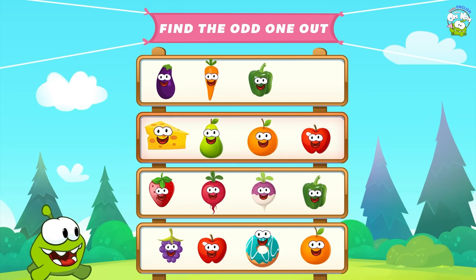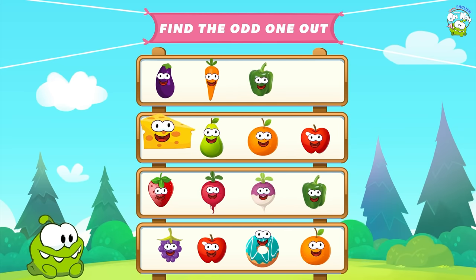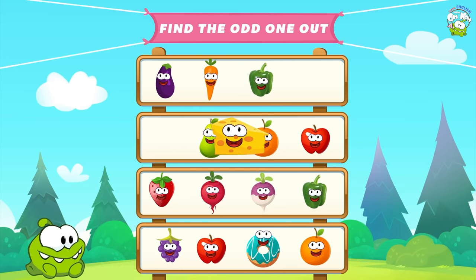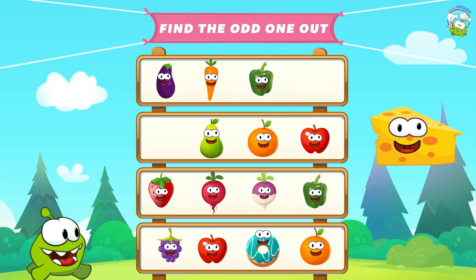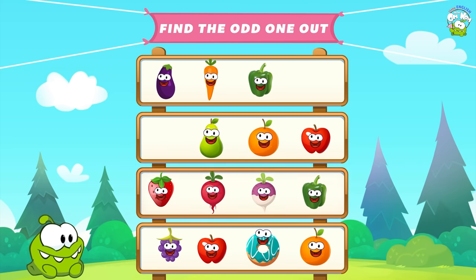Yay! Time for the second row. What do we have here then? We have cheese, a pear, an orange, and an apple. Yes! The cheese is the odd one out because it's not a fruit. Well done, Om Nom. Let's go again.